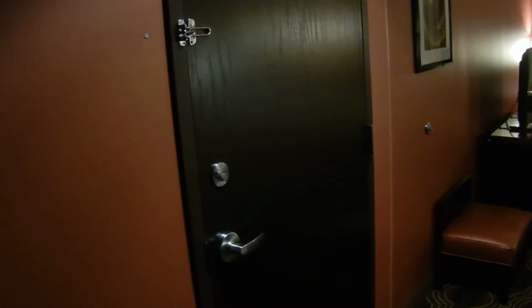So again, this is the door. Entry, you have the deadbolt. The walls are this reddish orange color. This is the adjoining door to the next room, if you needed adjoining rooms. I do not.